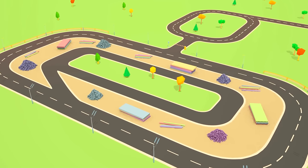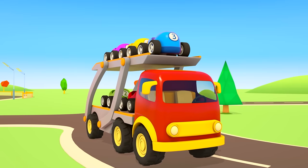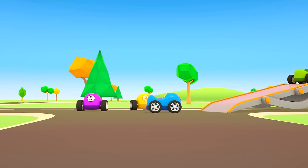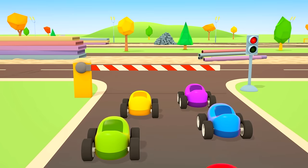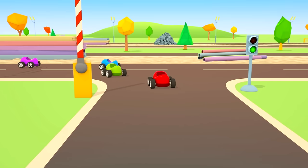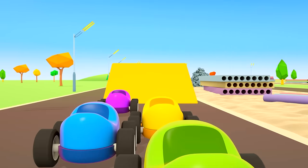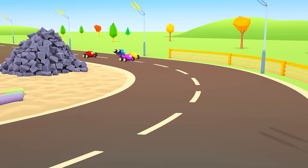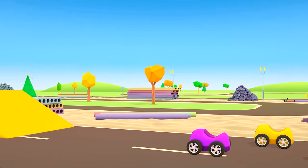A racetrack. That's where the car transporter is going. Now the little cars are going to race. The platform is lowering. Cars, off you go. Ready, set, go. The cars swing around the turn, go up the yellow ramp. They jump. More obstacles. Another ramp.